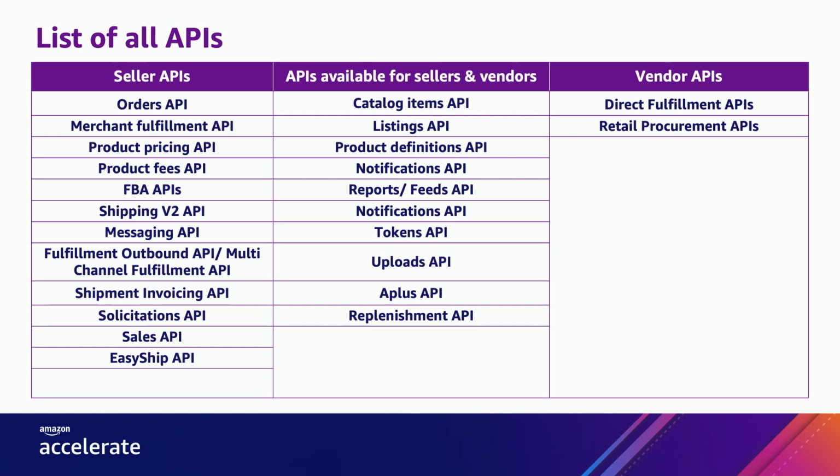Vendors are folks that sell to Amazon, and Amazon sells to the customer. And then there's a certain set of APIs which are available for both sellers and vendors. These APIs provide a wide range of functionalities, allowing you to streamline operations, automate processes, and gain valuable insights into your Amazon business.